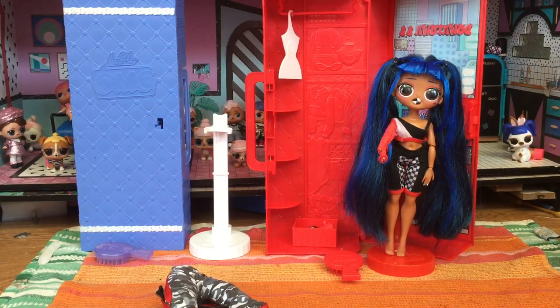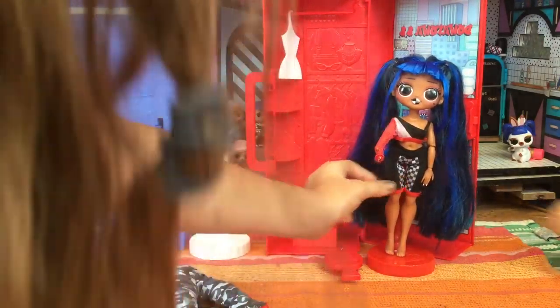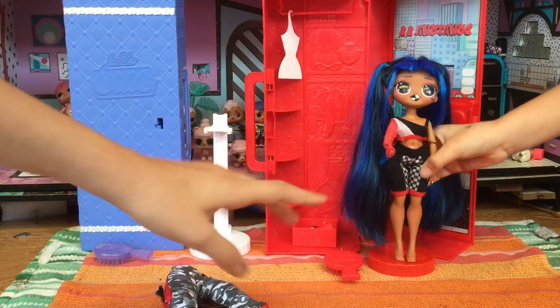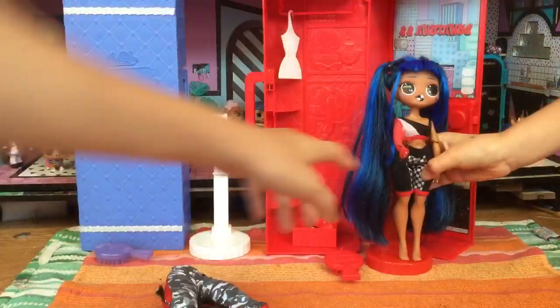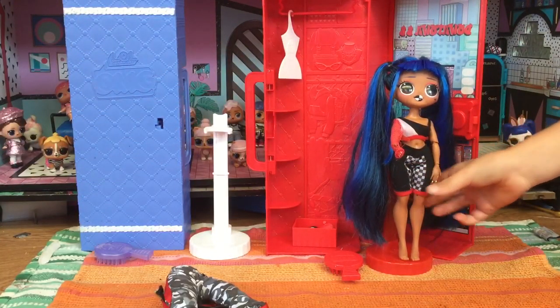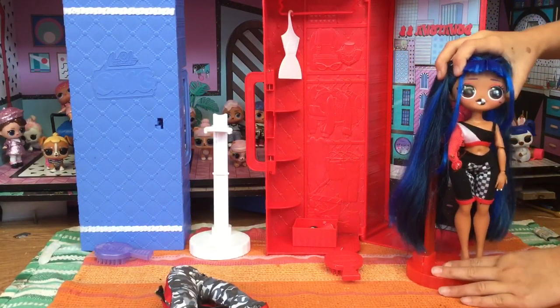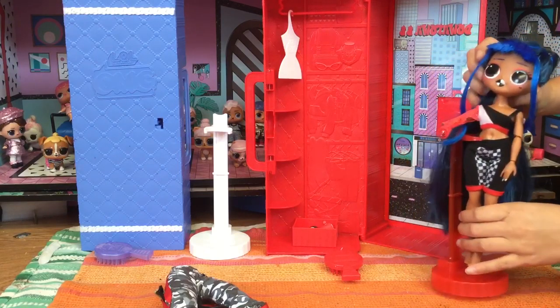Her pants actually remind me of one of the dolls we opened last time, which was Speedster. They're kind of like racing shorts. They even have the same checker design, which is really cute, and they're black, red, and white as well. So she is adorable right here. And then Phoebe's just going to take her. We've already described her, and this is just what she looks like at the back.